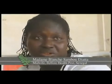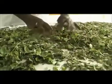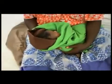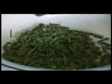I was trained in 1998, and right away we saw the virtues of using moringa because of its very high nutritional value. So we began using it right away on an experimental basis. Healthcare workers learned to grow their own moringa trees, dry the leaves, and pound them into powder, maintaining all the nutrients. Nursing mothers were taught to add a spoonful of moringa to their food morning, day, and night to increase their milk production. They were also told to add moringa to all of their family's meals.